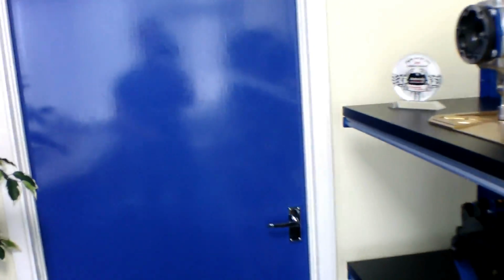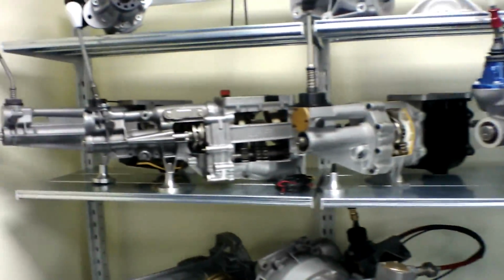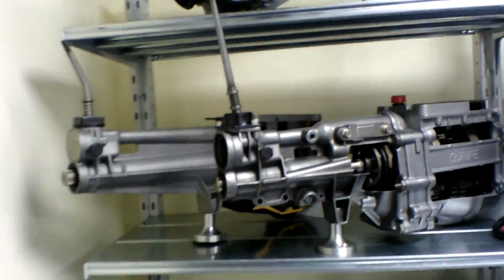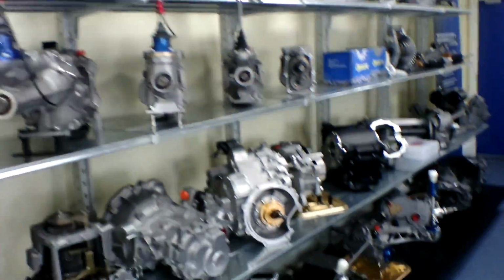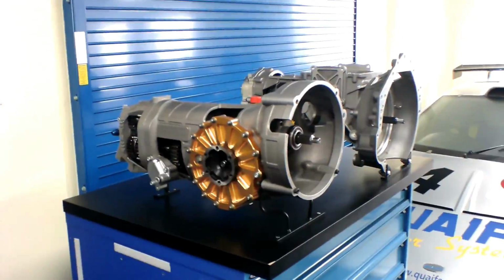So here is the door. Go through this door and look at all of this. This is incredible. We've got diffs up here, we've got Escorts, gearboxes, there's a lot of history and heritage here which he's gone through and given us the lowdown.